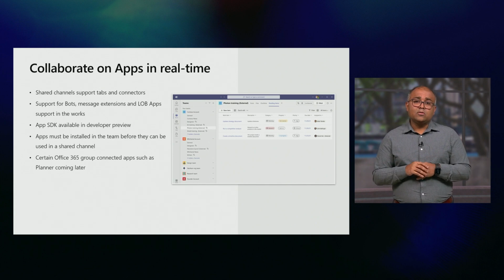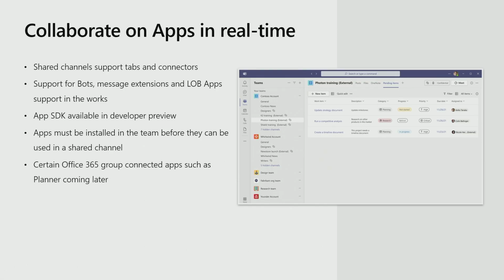Just like meetings, our users have told us how much they rely on apps for day-to-day collaboration needs. Shared channels at launch will support the full suite of app capabilities: tabs, connectors, bots, message extensions, and line of business apps. Internal and external channel members will be able to jointly leverage the power of apps for much deeper collaboration. Our app SDK has been updated to support shared channels and is currently in developer preview. We are working towards making it available more widely, well ahead of shared channels' general availability.